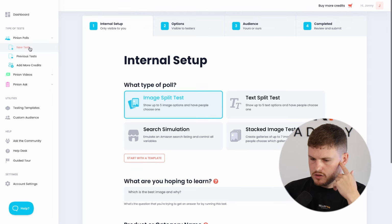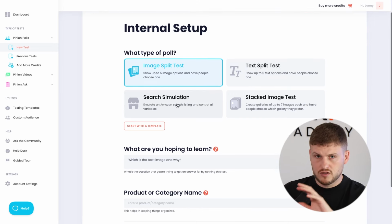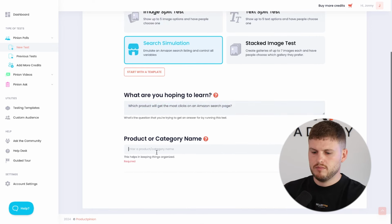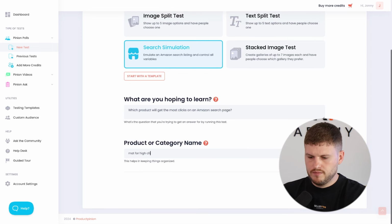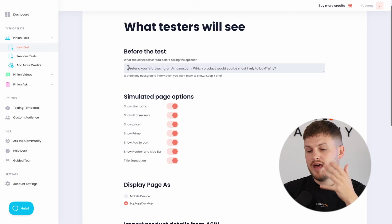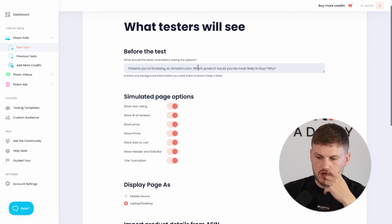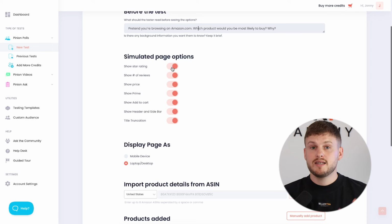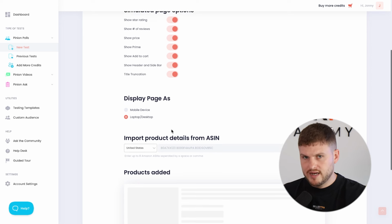So we're gonna go do a new test, and there's a few different options. You might have heard of things like PickFu that do a split test. This is just like way, way better. We're gonna do something called search simulation. So we're just gonna use their template category, product name. It's gonna be a mat for high chair. And this is just for internal organization. So what is gonna happen? They're gonna poll people, so 50 or 100 people, depending on how many we choose, and they're gonna ask them, pretend you're browsing on Amazon.com, which product would you most likely buy and why? And then we can actually create an emulated Amazon search page with the information that we want and then get the poll results. So I'm just gonna put in the data for this.